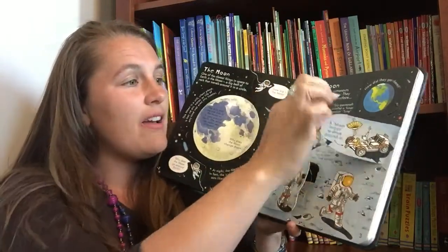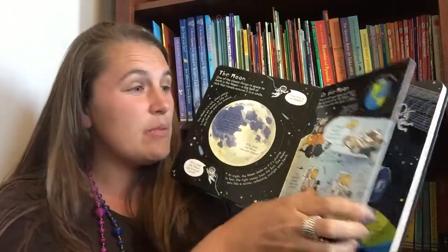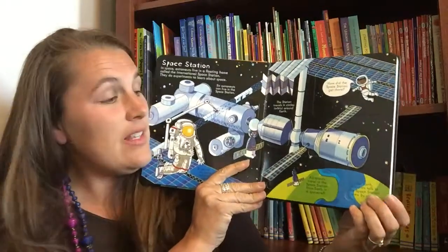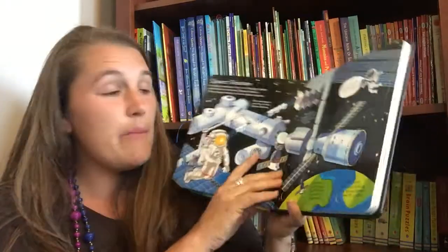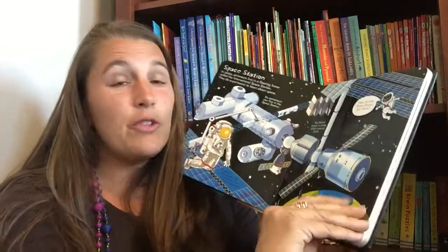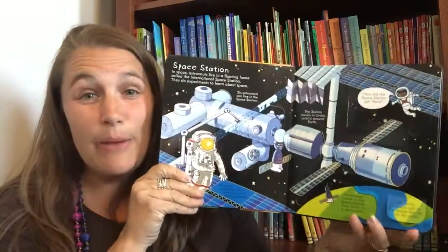Okay, lots of little nuggets of information, which is another trademark of Usborne. Kids digest content in a lot of different ways, and these little nuggets help them to understand a little more what they read. So flaps, nuggets of information, awesome graphics. That's what you're going to get with your Usborne books. Can't beat that. Look Inside Space.